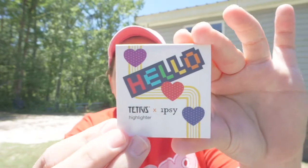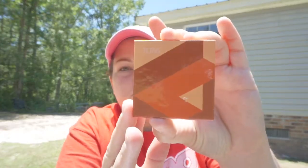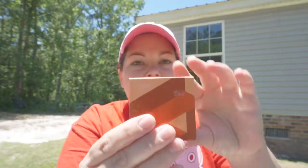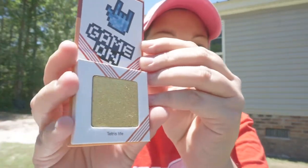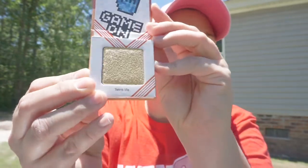Next up is going to be, I'm trying to go in order in this little guide, a Tetris times Ipsy highlighter in Tetris Life. And this is so cute. Look at the packaging. I shouldn't have done this outside, you guys. So it's orange. I almost dropped my bag. It's orange. Oh, wow. How beautiful. It says Tetris Life. And it's going to be so hard for you guys to see this because we're outside. But I'll do a swatch. Look at that gold. It's beautiful.